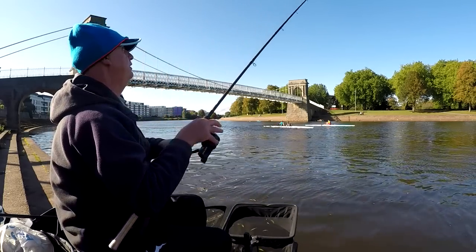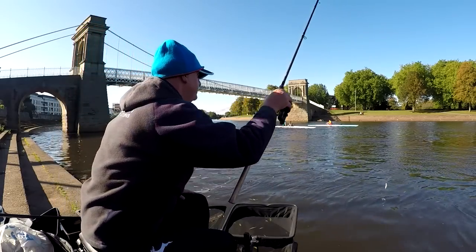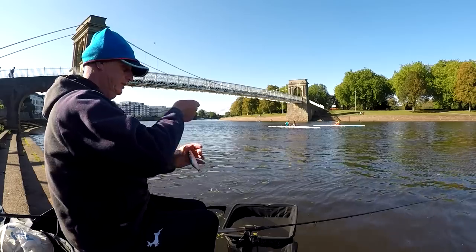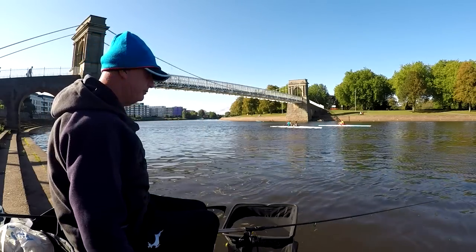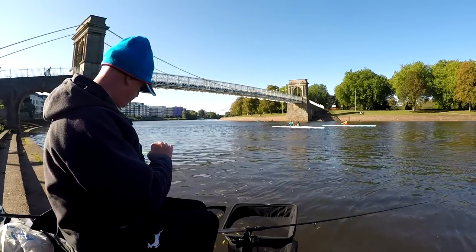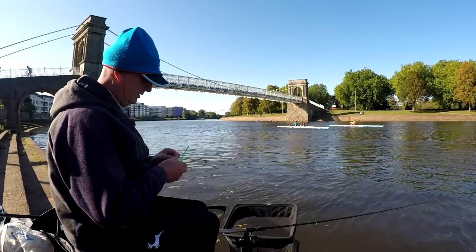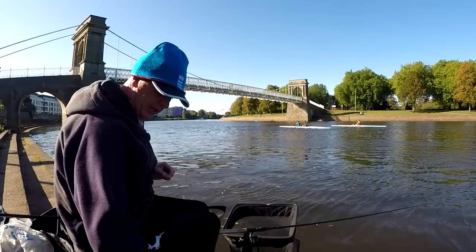I took it on the drop. Bleak. They've got to be fast to take this rig on the drop. It shows you how many fish are out there fighting for the bait.